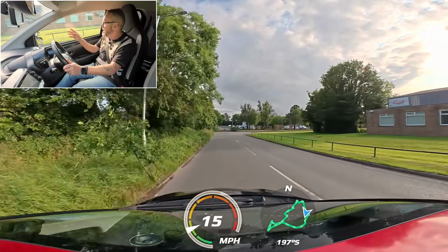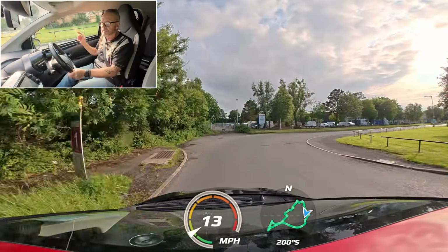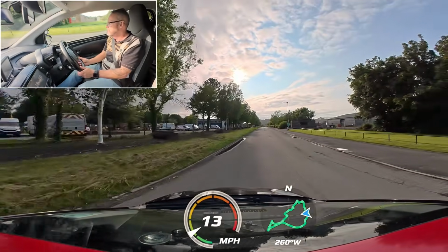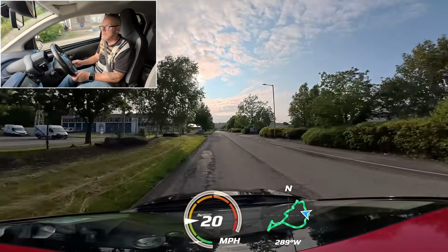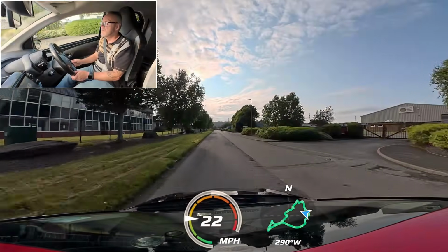About 15 for this bend. Be aware, during the week, there's lots of cars parked up on the right there, going to the burger bar. I'm a little bit wary of this BMW behind me. It's okay, he's behaving himself.